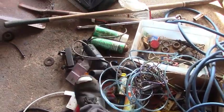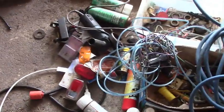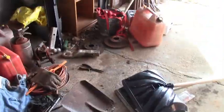Like I said, I'm not sure if it works or not. I haven't used it yet. It was out in the rain, but I think it will work. Got some LED rope light there, if I didn't mention that. An old steel snow shovel. Plastic ones for the handles. That hitch over there.